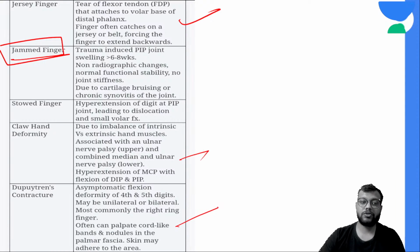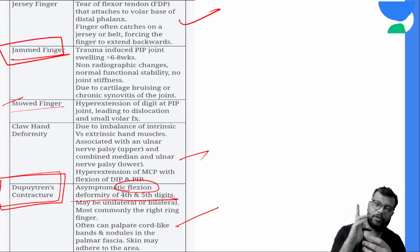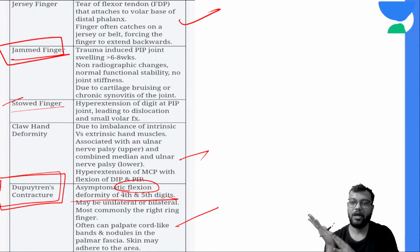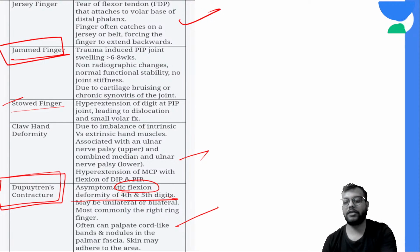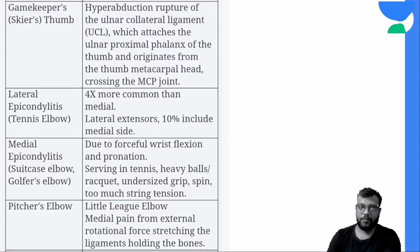Now what is stored finger? Stored finger is when at the PIP joint there is hyperextension of the joint due to which dislocation happens, this is your stored finger. Now Dupuytren's contraction, it is a flexion deformity basically of the ring finger and the little finger. It starts from the ring finger and little finger. This is your Dupuytren's contraction. You can feel the contracture or the cord like structures here. Okay, this is your Dupuytren's contracture, remember this.